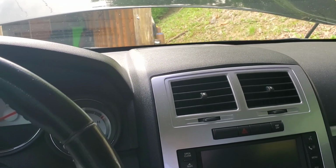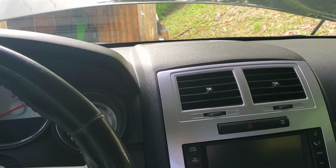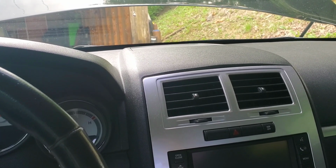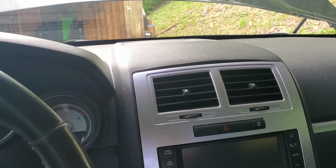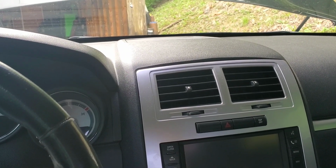And long story short, we was looking for another Charger and found this one in Tennessee, and it had a few miles on it, hit them up and stuff. They was wanting 8,000 for it, and asked them if they'd be interested in trading even. So, long story short, we went down there and they wound up trading us even for it.